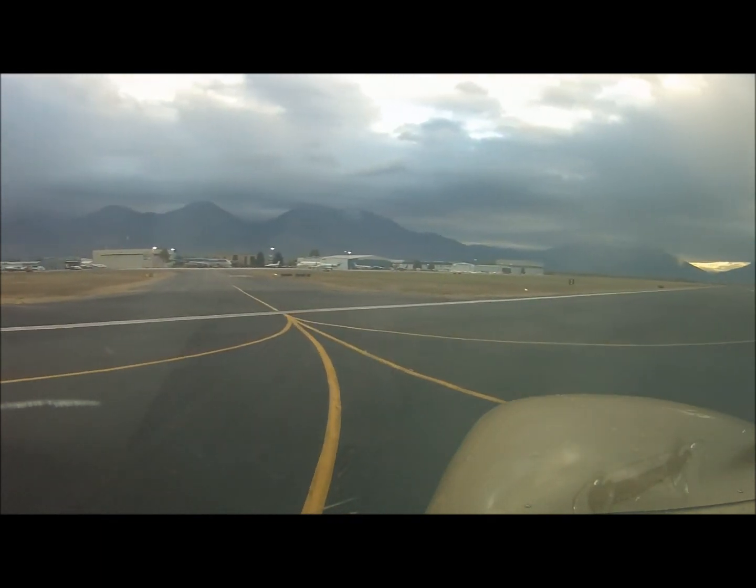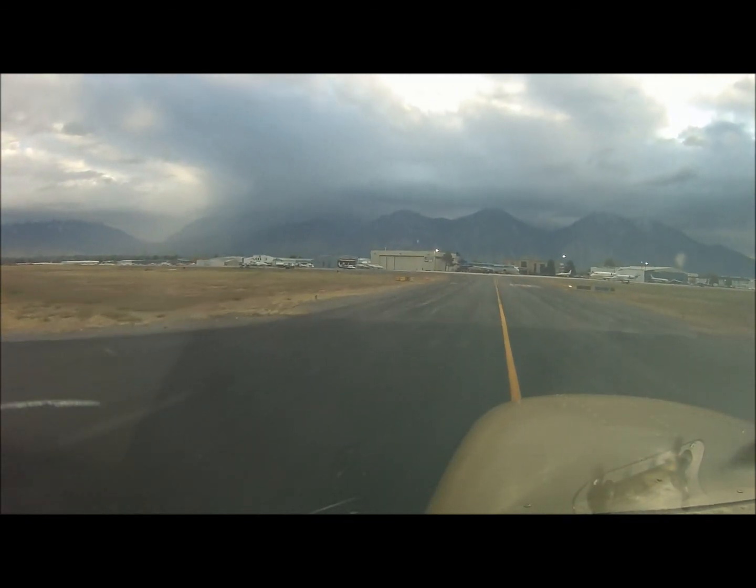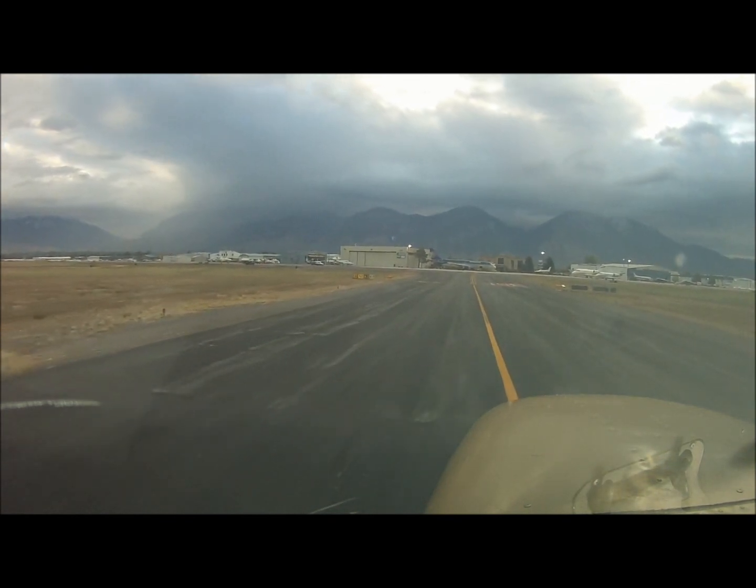Jets over there. Huh. Are they Alpha Jets or are they props? Jets. German markings on them.